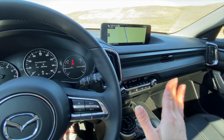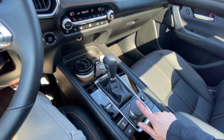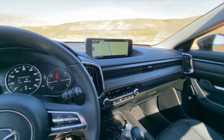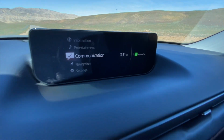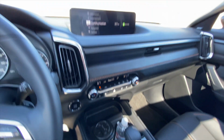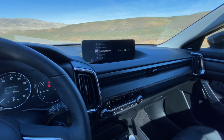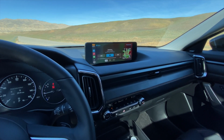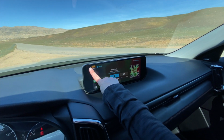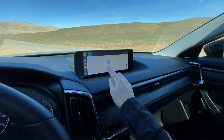Now, one thing that's really cool on this vehicle that the CX-5 did not have, and this is a Mazda first, is that CarPlay is wireless. You have wireless Apple CarPlay on here. And here's something that's even more interesting. If you go into your Apple CarPlay environment, hey, look at this. It becomes a touch screen.